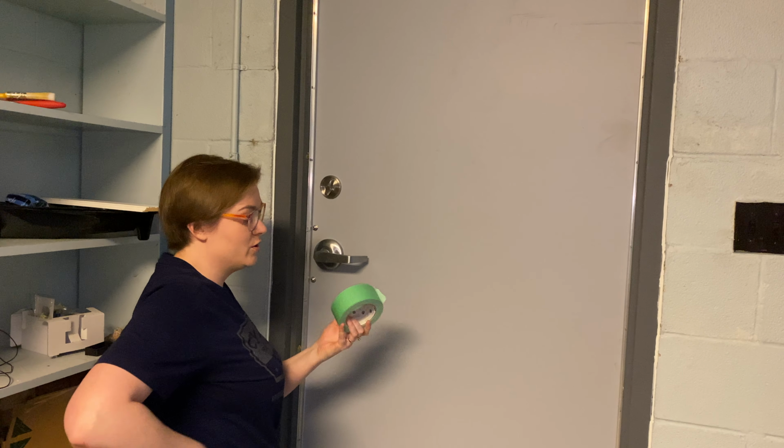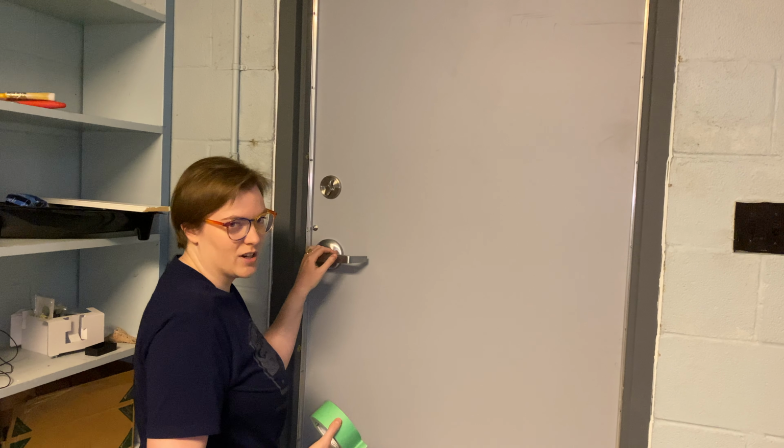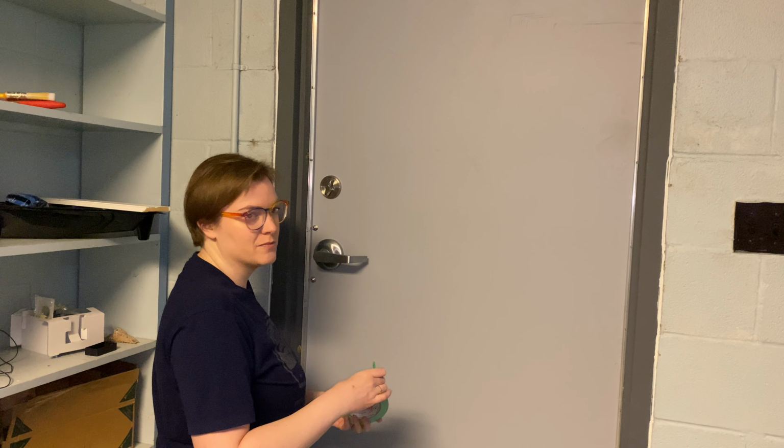I'm not usually one to use painter's tape. I usually just trust my steady hand, but with new doorknobs and door hardware, I'm going to go ahead and use some painter's tape.